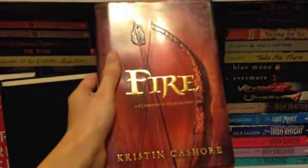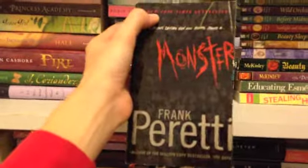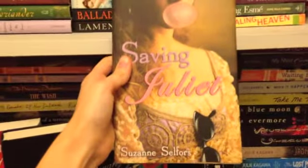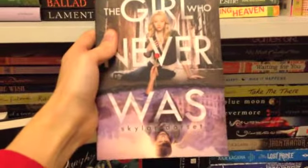Next one is I, Coriander by Sally Gardner. If I Have a Wicked Stepmother, Where's My Prince? by Melissa Kantor. Monster by Frank Peretti. The Book Thief by Markus Zusak. Saving Juliet by Suzanne Selfors. Impossible by Nancy Werlin. Cindy Ella by Robin Palmer. The Amaranth Enchantment by Julie Berry. Something Maybe by Elizabeth Scott. The Girl Who Never Was by Skylar Dorset.